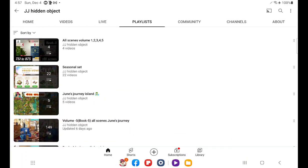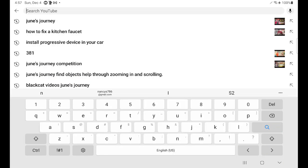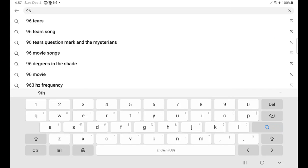I usually am trying to find something I know is in book 4. Maybe I can do a Control F. I don't know, I guess. I think if you do a search here, and, well, here, let's go back. Which numbers were actually here? Like 968. So we do a search on 968.